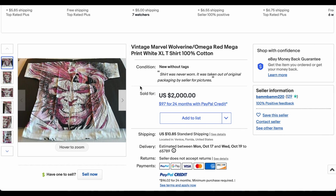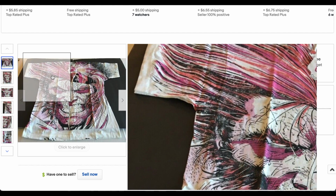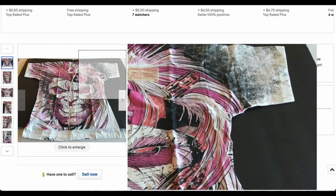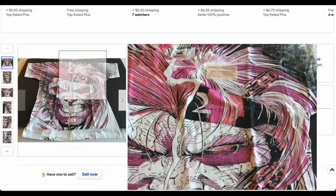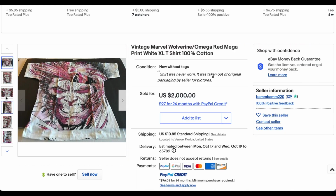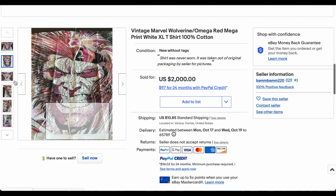All right, at number 3, we have the only Marvel representation on this heat check list this week. We have the Marvel Wolverine Omega Red mega print. This thing is absolute fire. It appears to be dead stock, new without tags. It does have the old sticker on there. It appears that it has been folded for a very long time.